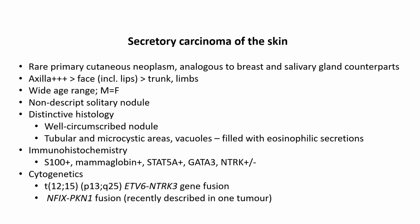It is usually a well-circumscribed nodule with tubular and microcystic areas that have vacuoles filled with eosinophilic secretions. Immunohistochemistry is also distinctive with S100 positive, mammaglobin, STAT5A positive, GATA3, and NTRK more or less positive. They also have usually cytogenetic abnormalities.